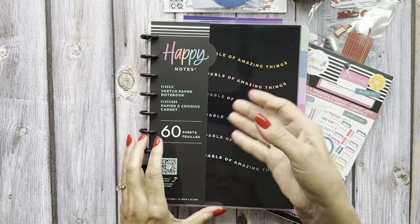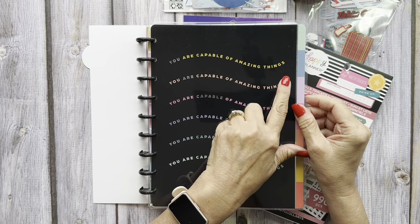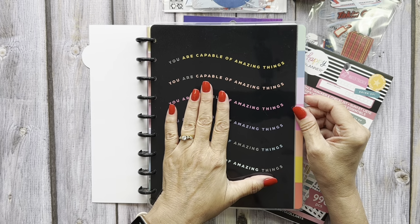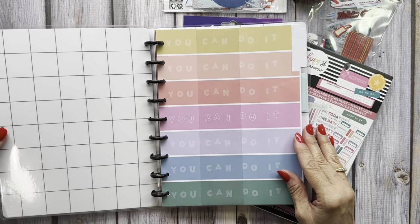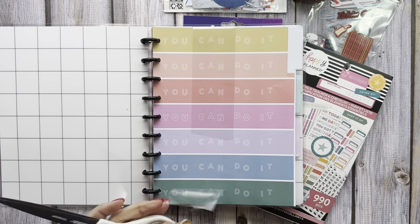Okay, so, okay, it says, "You are capable of amazing things," which is a good title for the cover of what I'm planning on using some of this for. It won't be completely, but some of it for. So we have more plastic.